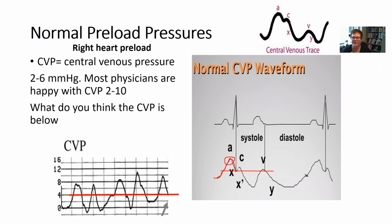And then you get this X descent. And then you have a C wave. C is closure of the tricuspid valve, and again, a drop in pressure. And then your V wave is ventricular contraction. And so when the tricuspid valve is open, so diastole, fluid is pouring down from the atrium into the ventricle, and if we're lucky enough to have atrial contraction, you get that last 20 to 30% of cardiac output pushed down into the ventricle.